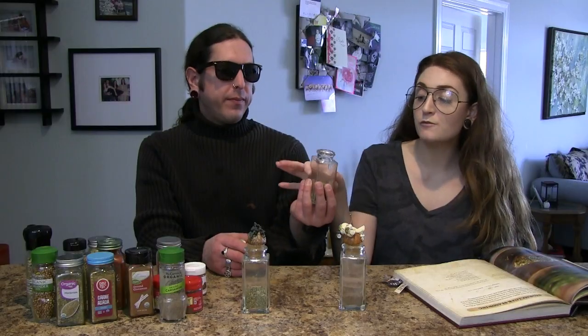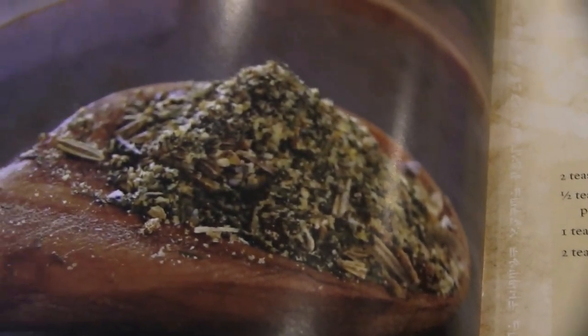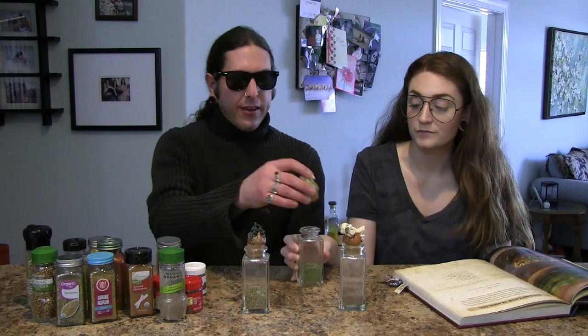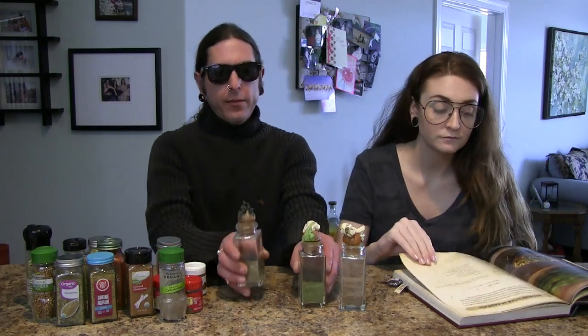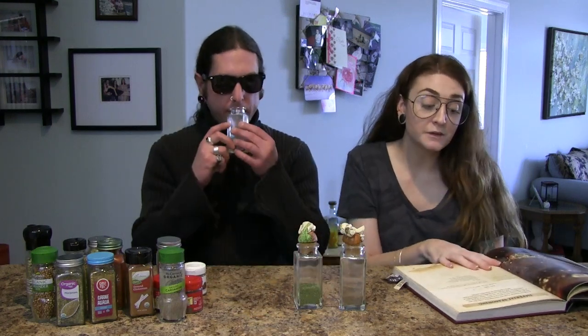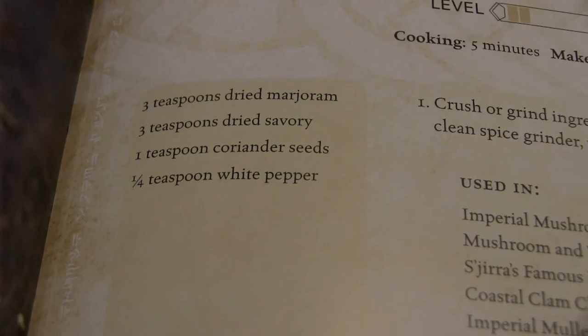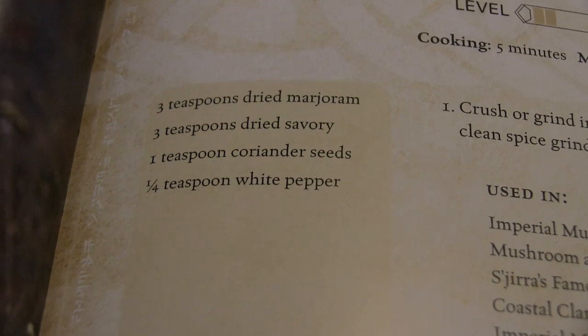This is the one that I was originally really excited about. And I really feel like on some baked chicken, this would be amazing. Yeah, the dill is really strong in that one. I love that. And then this one's, I think, my favorite. This is the Imperial seasoning. Now, this has the dried marjoram, the dried savory, the coriander, and the white pepper.